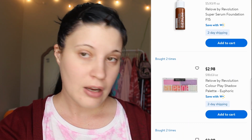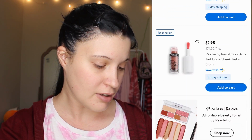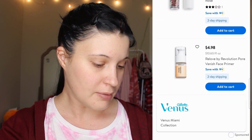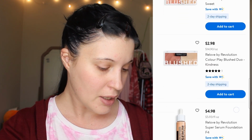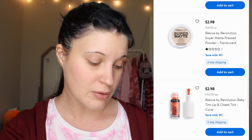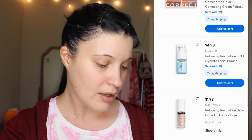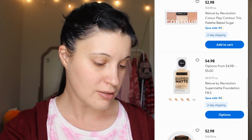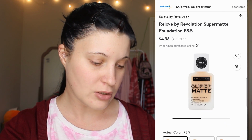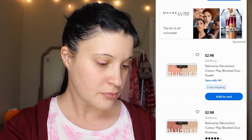You can see there's a palette I ordered, $2.98, the mattifying powder, brow pencil, the tints. There's a few different colors of tints. I like that pink palette, it's super cute. And the blush. And they have primer. They had a foundation serum, which I just knew would not work for my skin. I can't really do serum foundations. And they also had a foundation. I really wanted to try this super matte foundation, but the only problem is it wasn't going to ship to me for some reason. I don't really know why.